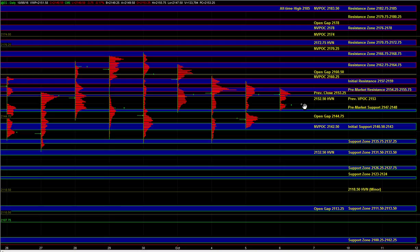The first area of resistance, primarily from the overnight session, is at 54.25 to 55.75, and then the main resistance zone on the day is at 57 to 59.